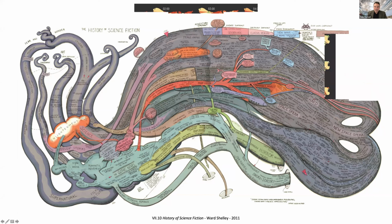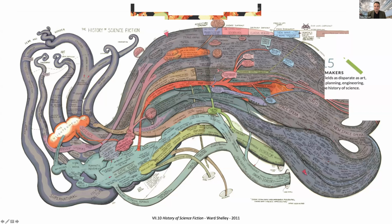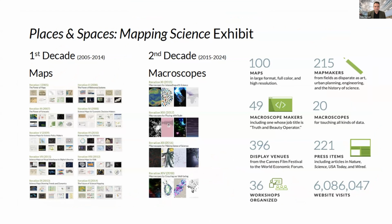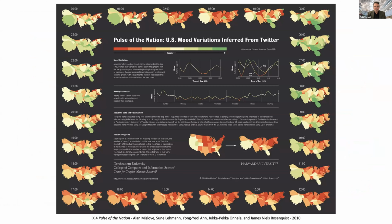So one more map that I just wanted to show you. These are seeming to take a long time to load. Sorry about that. Bear with me while we just get this. Okay, perfect.